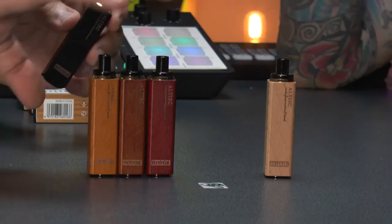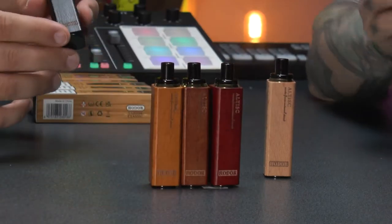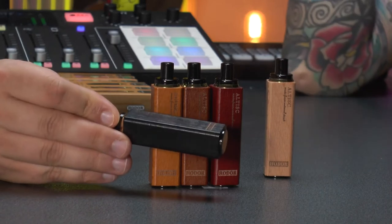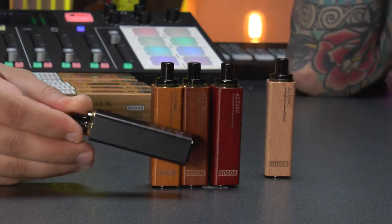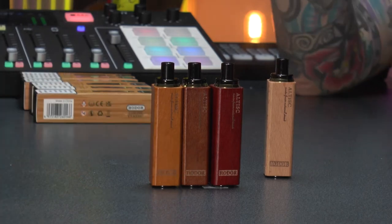They're all slightly different. You can see in this, if I show you on this camera here, they've got engravings which help you see, one, the branding of the company, and two, on the back, you've got the flavour profile. So it's all spelled out for you. So if you've bought multiple of them, you know exactly which one's which. Although, to be fair, you could just vape it and that would tell you.